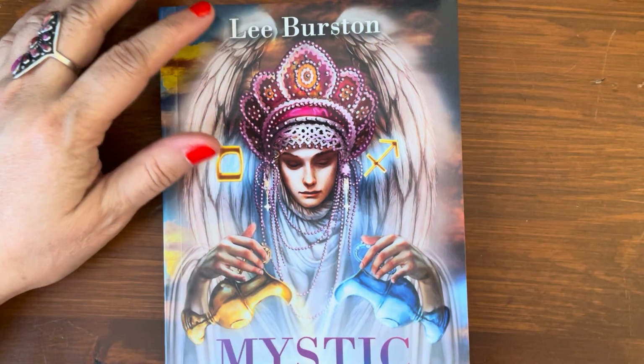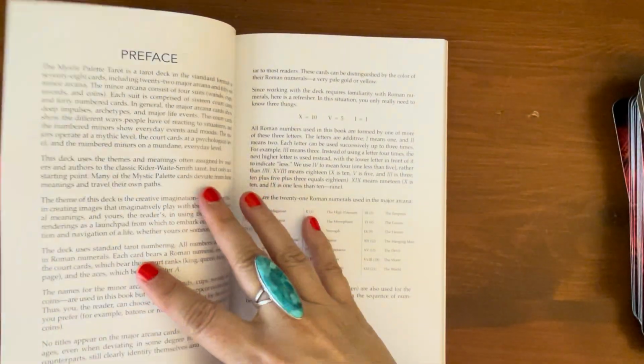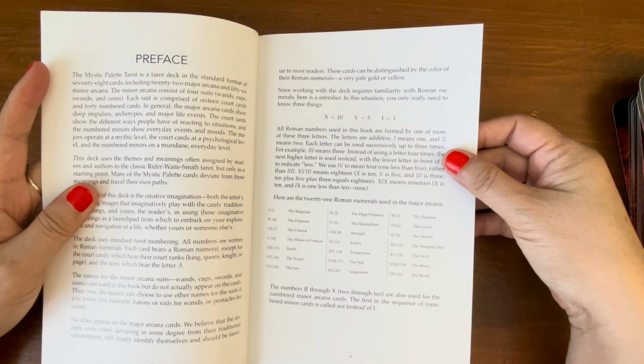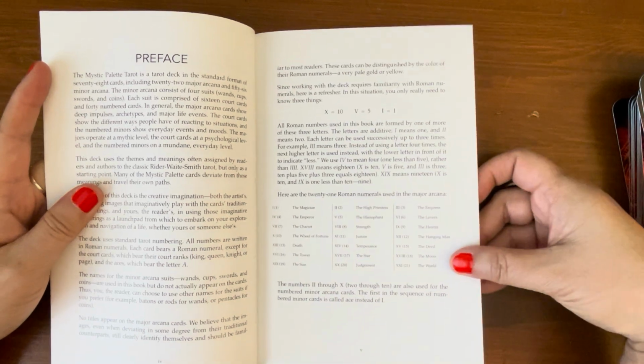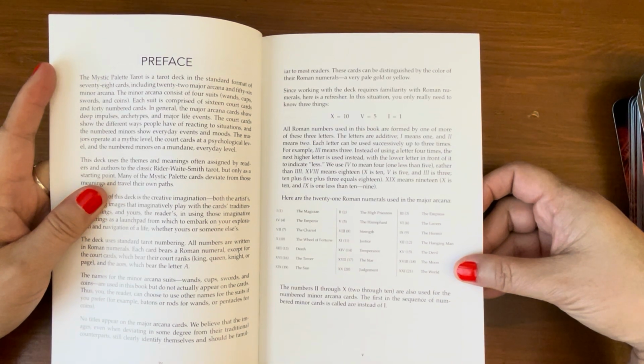And let's take a quick look at the guidebook. I'll zoom out a little bit. And this is impressive. It's semi-gloss pages. And then the 21 Roman numerals used in the major arcana. So there's a little list here of the name along with the Roman numeral number. It says the numbers through to 10 are also used for the numbered minor arcana cards. The first in the sequence of numbered minor cards is called ace instead of 1.